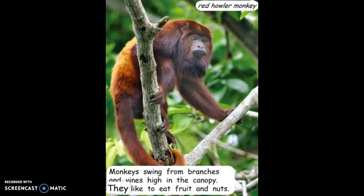On the next page, it says the red howler monkey. Let's read to find out what kind of skin covering it has. Monkeys swing from branches and vines high in the canopy. They like to eat fruit and nuts.